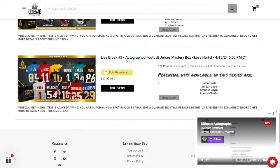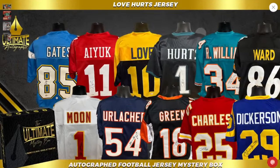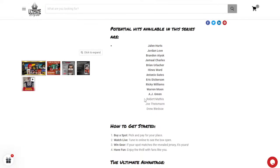We got the jerseys, 7 to go in the Love Hurts jerseys. We still got AJ Green left. We have Antonio Gates, most touchdowns ever for a tight end. Eric Dickerson, Brian Urlacher, and then we have a bunch of great secondary headliners left. That includes Robert Mathis, Joe Theismann, and Drew Bledsoe. So looking at the jerseys, 16 jerseys left. We got 4 photoed headliners plus 3 secondary, 7 in 16 chance in the jerseys.